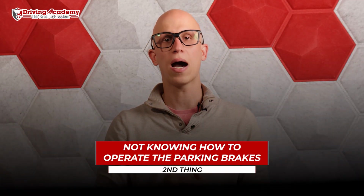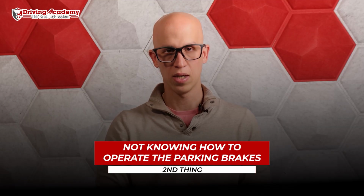Top 2 reason why somebody actually winds up failing when it comes to the in-cab inspection is not knowing how to operate the parking brakes, right? So when it comes to the parking brakes, so we turn the engine all the way on, built up to 120, shut the key off, turn the key to the on position so the actual dashboard is working, and then from there we have to actually push the parking brakes in. If you fail to push the parking brakes in to release the air in the system and you continue with your test, what do you think is going to happen? That's right, fail.